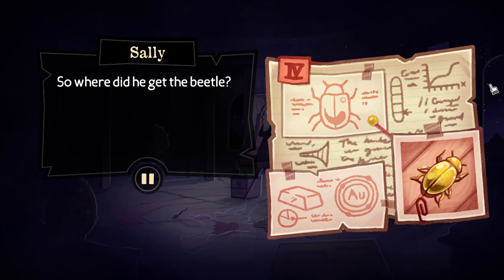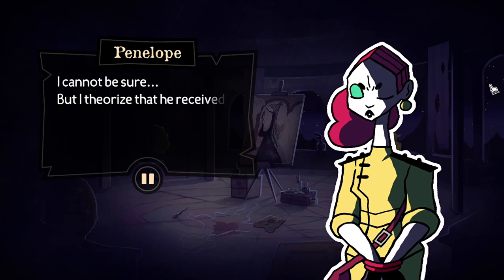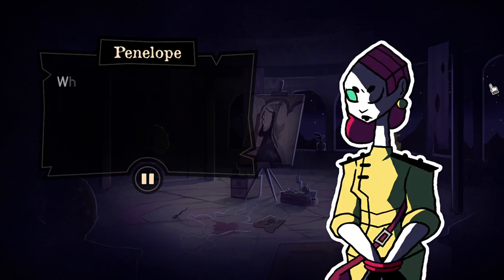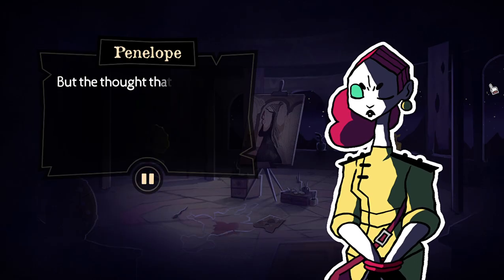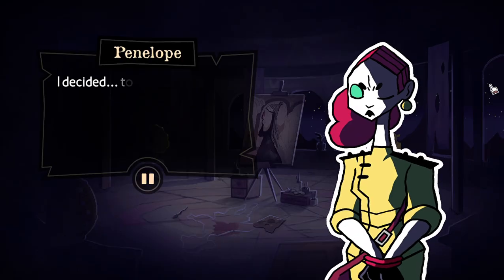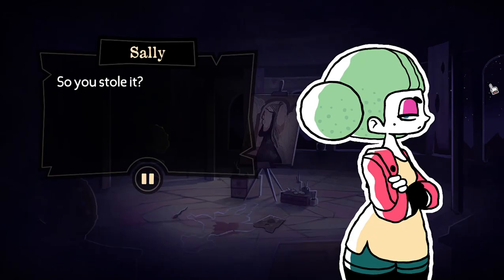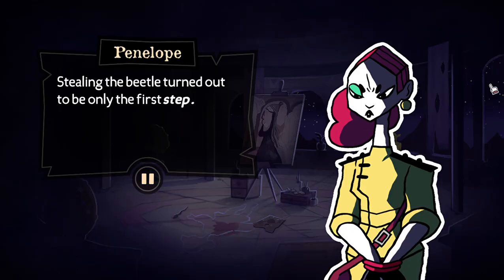So, where did he get the beetle? I cannot be sure, but I theorize that he received it in the post. In the post? From who? Who can say? Someone outside Tangle Tower. But the thought that he would be in contact with such a person, all that time, I decided to take what was owed to me. So you stole it.